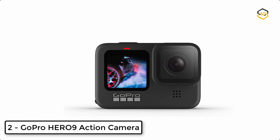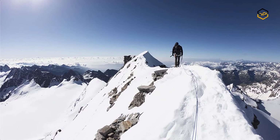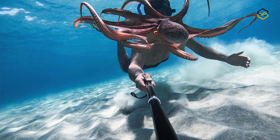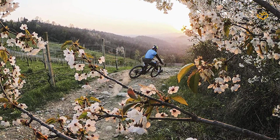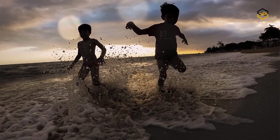At number 2 we have GoPro Hero 9 Action Camera. It shoots stunning video with up to 5K resolution, perfect for maintaining detail even when zooming in. And with Super Photo, Hero 9 Black can automatically pick all the best image processing for you. A new larger rear touchscreen with touch zoom on Hero 9 Black, and a dazzling new front display makes for easy framing and intuitive camera control.